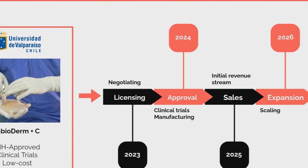We already have NIH-approved clinical trials for a low-cost cellular therapy for wound care that is around $300. We're finalizing the negotiation now, and we predict clinical trials in 2024. We already have a GMP-approved facility in Costa Rica that could manufacture this solution, and we predict an initial revenue stream by 2025. If this works in one hospital, we believe it can work in more. And essentially, we'd like to scale by 2026.